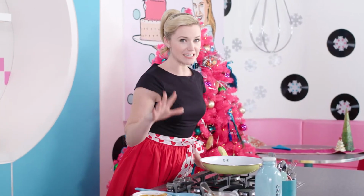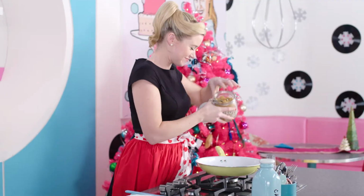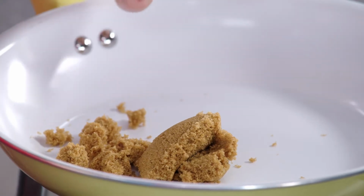For me, sticky toffee pudding is all about the toffee sauce. Whenever I make this dessert, I have to make twice as much sauce, because for some reason it just disappears.